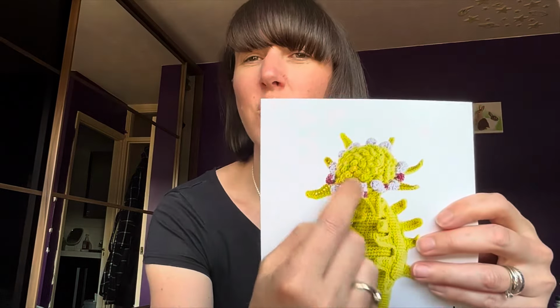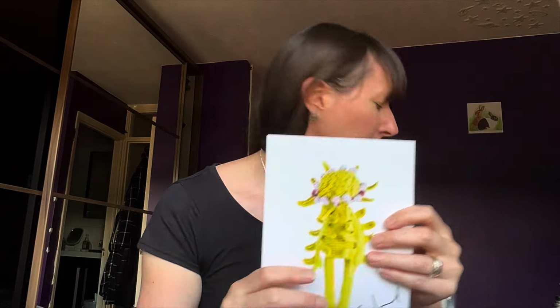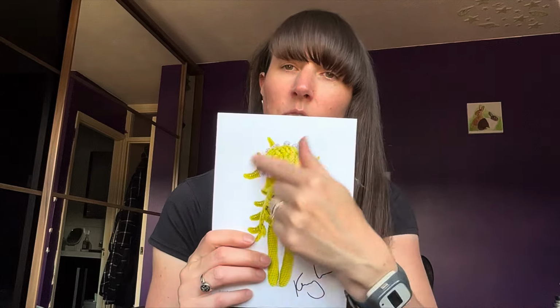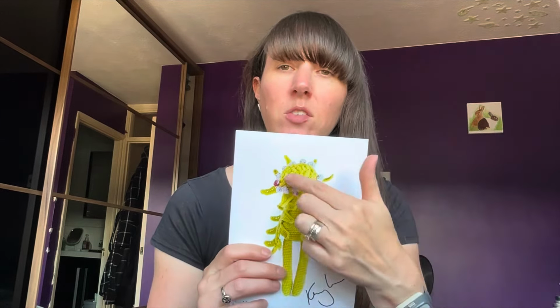It's not difficult, but you've got to concentrate on counting your bobbles, etc. And I don't want to do a completely green one. So Kerry said this around the outside uses 5 grams, and we've got 50 grams of hand dye. So I think I'm going to do odds and sods.